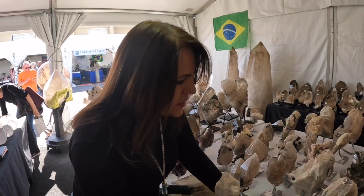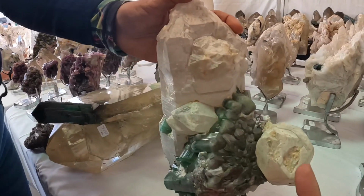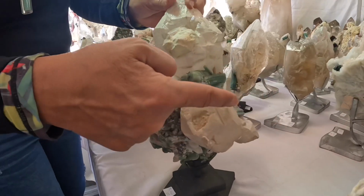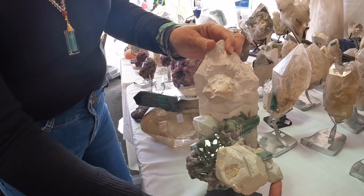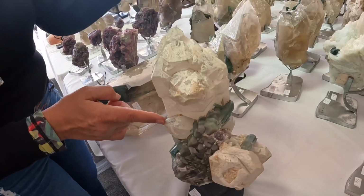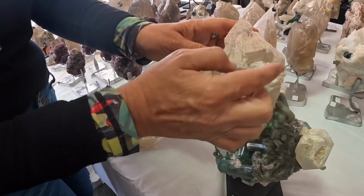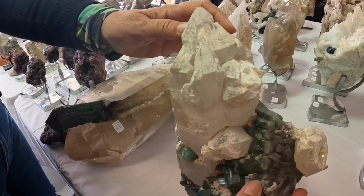Because if you can see here, you have a B-terminated quartz, and that's another quartz here. Both of them are B-terminated. This one is B-terminated here. And then another quartz that went through the tourmalines here is B-terminated. And then you have a cathedral that comes on top and another with the whites. And then you have the explosion.